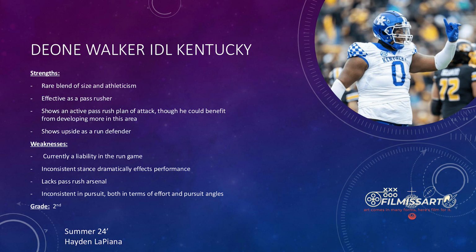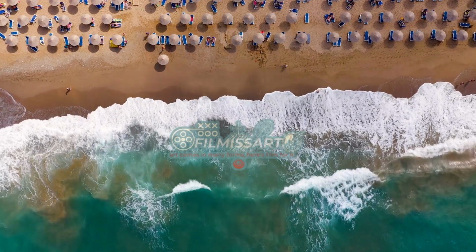He has an inconsistent stance that dramatically affects his production. He lacks a deep pass rush arsenal, and he's inconsistent in pursuit, both in terms of effort and angles. I gave Walker an early second round grade because he's a raw player that needs to develop significant technique across the board. But you don't see many players that are his size with his movement ability. He has the potential to develop into a 3-down game wrecker.